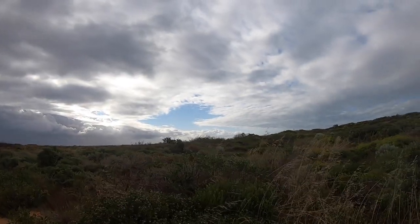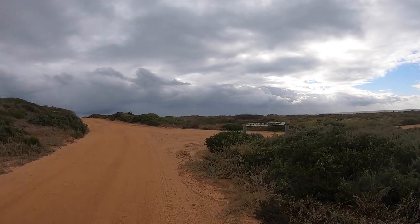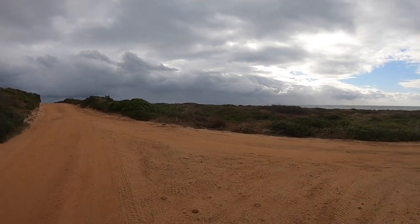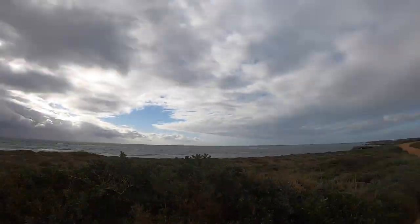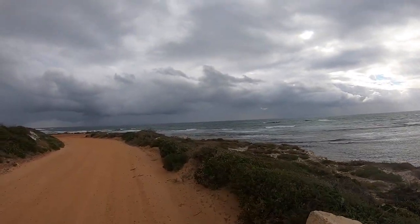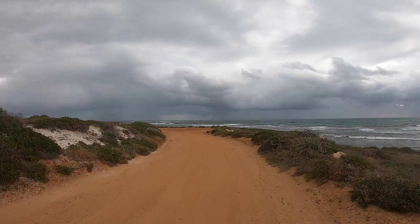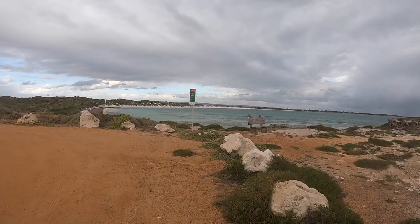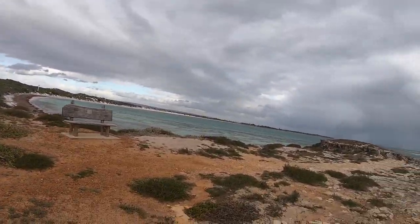A little bit of blue sky up there, but not all that much. It's predicting showers tomorrow as well. But luckily where we're camped is a fair way from the beach, I suppose, and quite protected. Looks like it's raining out there and over there. Probably coming this way. Really white sand. Obviously quite a lot of weed around as well, but the sand is just very soft and very white.